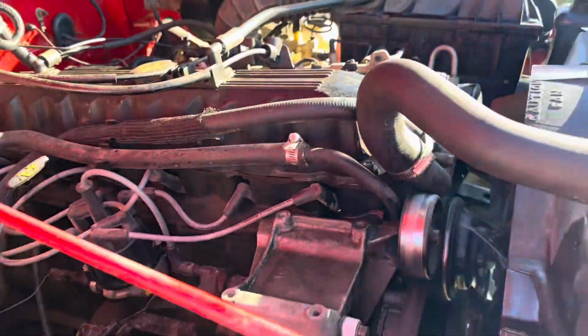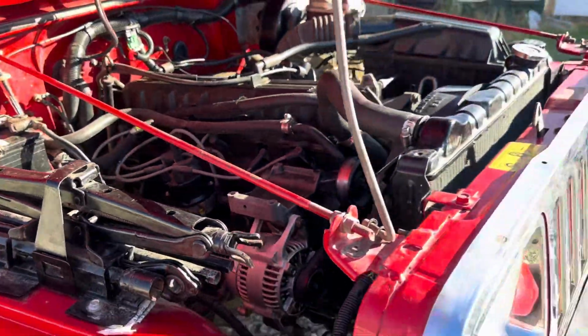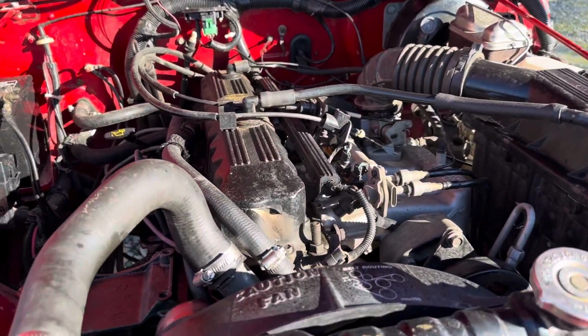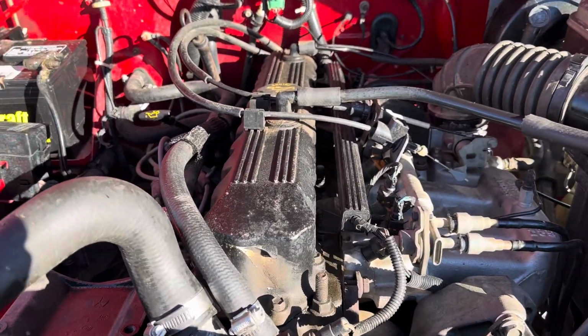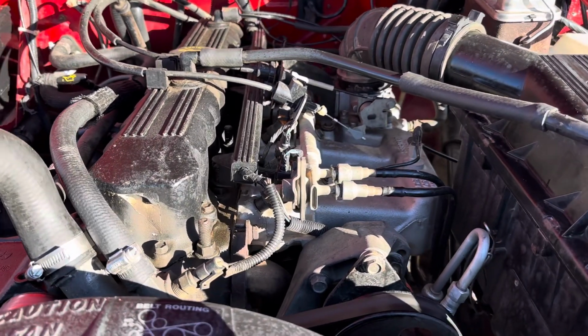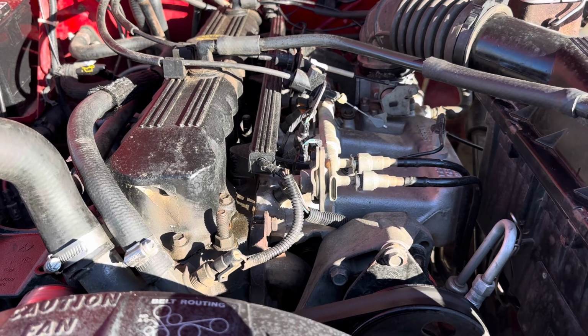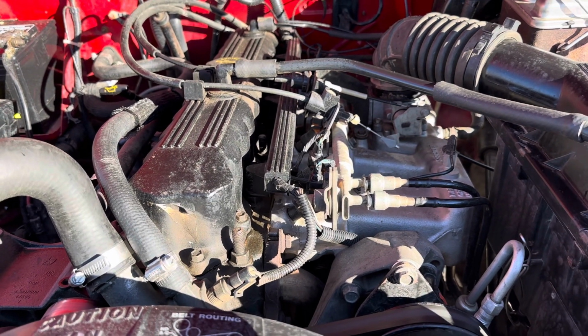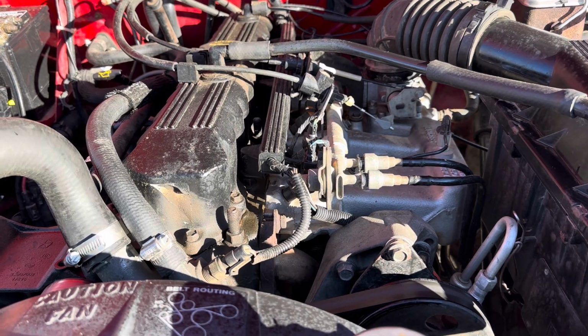Yeah, and it runs great. We did a compression test just to back it up, and it came back good for just a replacement motor, which I think was like 115 to 125, I want to say. So they're not real high compression motors to begin with, and it wasn't a performance build by no means, but it gets up and goes great. These 4 liters are absolutely indestructible.